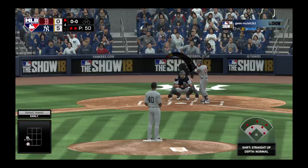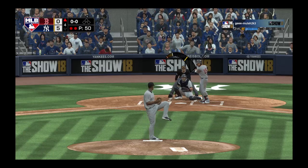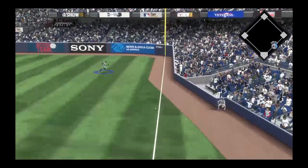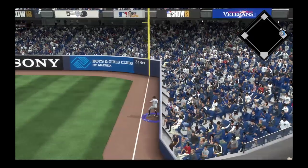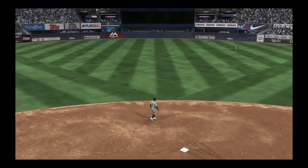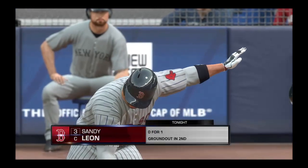So bases are empty here with 2 gone, and that'll bring up the former MVP second baseman Dustin Pedroia. Grounded up the first baseline. A dive, but he can't knock it down. It's through for a base hit. And they're going to hold him to a single here as they do a nice job of getting it back in quickly.